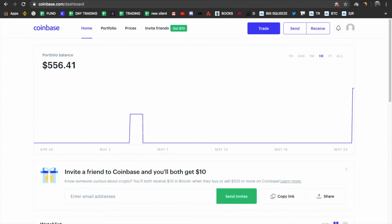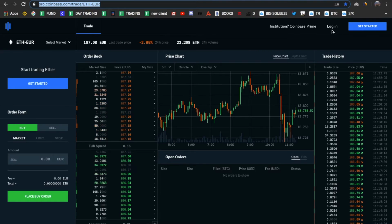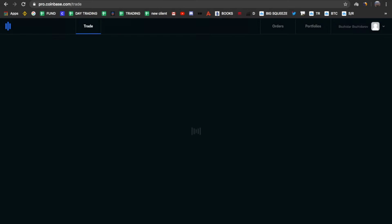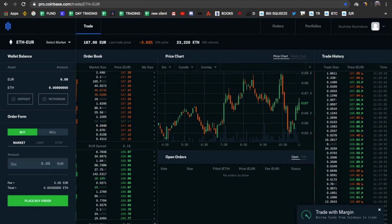Now you will open Coinbase Pro, just like I showed you before, Pro Coinbase, and then let's see how it's going to look like. Now you will have the option to log in, right? And when you click login, I think it will automatically log in because Coinbase Pro and Coinbase is basically the same company, right? So as you can see, it automatically logged in with the same account that I'm logging into Coinbase. So I did not really have to put my credentials.